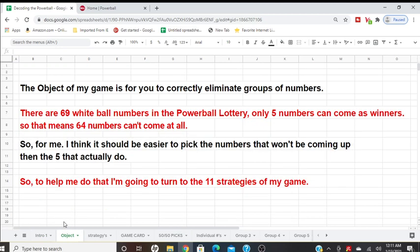Okay, so the object of my game is for you to correctly eliminate groups of numbers. There are 69 white ball numbers in the Powerball lottery. Only 5 numbers can come up as winners, so that means 64 numbers can't come up at all. So for me, I think it should be easier to pick the numbers that won't be coming up than the 5 that actually do. So to help me do that, I'm going to turn to the 11 strategies of my game.